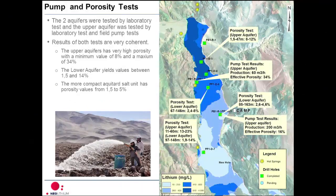So now, again, think about oil and gas here. When you want to measure resource, you need porosity. In other words, we are looking at how much liquid you have inside those rocks. In the lake, porosity is 100% because it's just liquid. But in a rock, the porosity needs to be measured. We did that all across the northern target and the southern target.